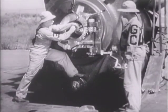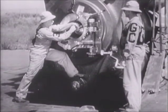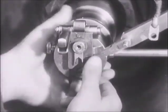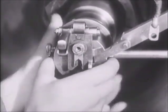To oil and clean the firing mechanism, it is first removed from the gun. The collar catch is drawn to the rear. The entire mechanism is removed by unscrewing the hinged collar.